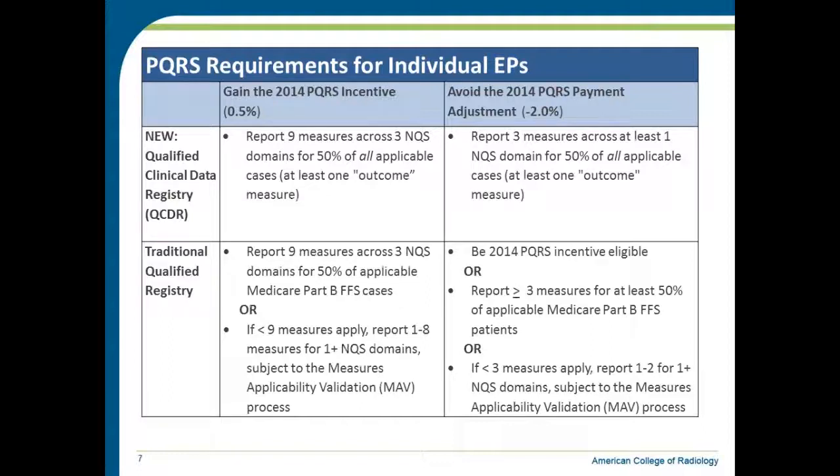Looking at the PQRS requirements for using a QCDR, for 2014, a QCDR is only available for individual eligible professionals. Group practices that are using the formal group practice reporting option, the GPRO option, aren't allowed to use a QCDR in 2014. So to be eligible for the PQRS incentive of 0.5%, you must report 9 measures across 3 national quality strategy domains for at least 50% of all applicable patients. That's including Medicare beneficiaries and patients with other payer insurance.